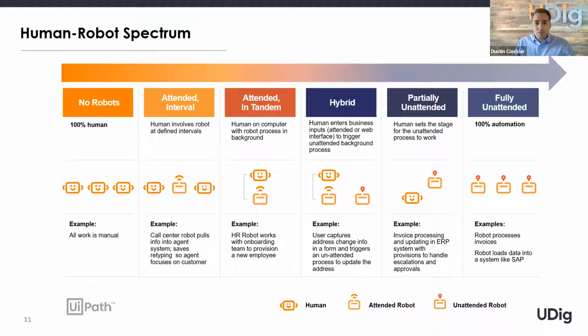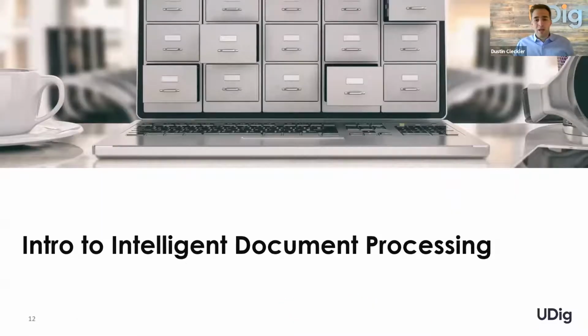One of which would be the traditional hybrid model, where a human would enter specific input for an automation. So an automation could be waiting for a human to have some data, and they could work in parallel to achieve that and come up with a robust solution. So ultimately, the differences and the flexibility in how we can run these bots and how they can be deployed really offers nuanced solutions for the business. And with that, I will turn it over to Jessa, who will dive into intelligent document processing.